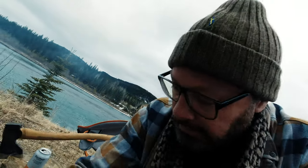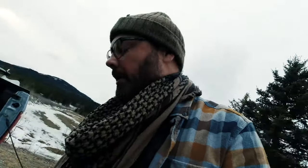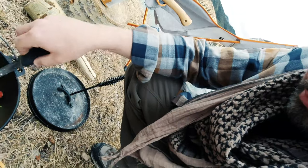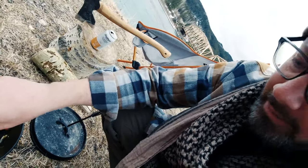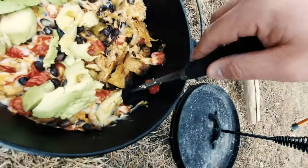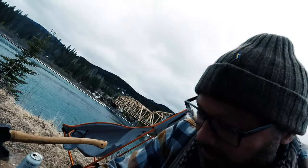Those will do just fine. There's my timer. Let those go a little long, actually. Bottom layers, pretty crispy. Oof. This cast iron, man. It's a different animal. Oh yeah, look at that. Well done, Mike. Top layer's gonna be good though.